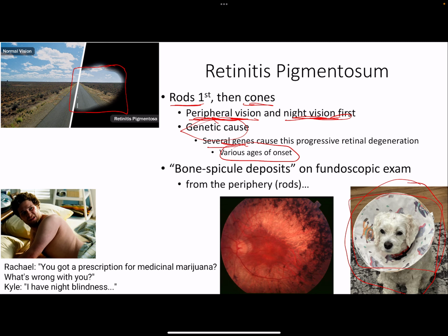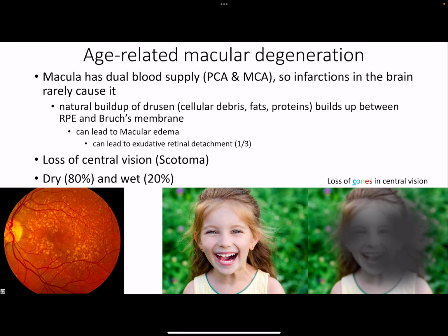Because we have this degeneration, on the fundoscopic exam you get these bone spicule deposits over here. And if you'll notice, this is on the periphery, right? Here we have the optic disc and then the macula and whatnot, but it's on the periphery where we're losing most of the things. Eventually, it will progress to get the cones, but initially just the rods.